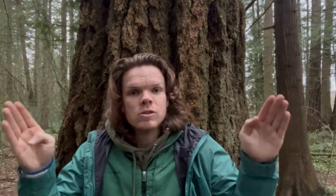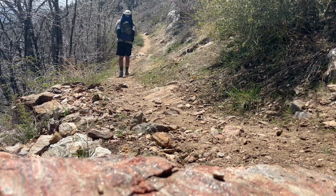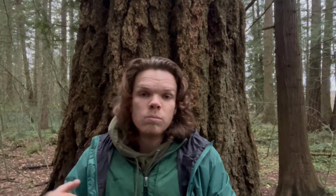So on the PCT back in 2022, I used that pack for the first 700 miles of the trail. For those of you that are familiar with the PCT and its different sections, the first 700 miles is the desert section. And by the time I got to the end of the desert section, it was just falling apart on me. It was delaminating and I just thought it was time for a replacement. So before I got to Kennedy Meadows South at the end of the desert section, I sent myself another Zpacks Arc Blast backpack because I knew I could trust it and I knew that it would work for me. Unfortunately, that was not the case.